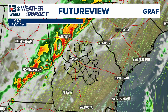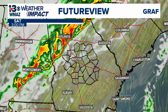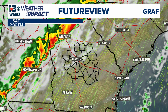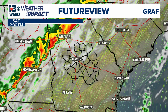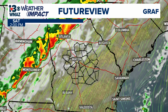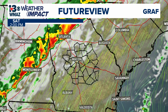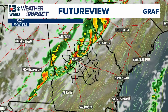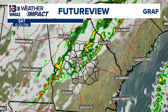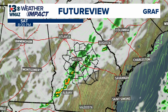So here's a look at the Future View graph model, and I really have to say this model has to get on page because it still has the line really out towards the west, still crossing the Georgia border, which isn't the case. This occurred already 2 hours ago. The line is moving through Macon at the moment, but we're just going to show you what it's telling us. And the line breaks apart as it crosses I-75, which is happening right now.